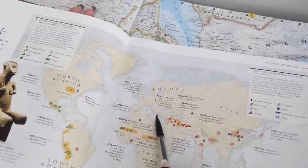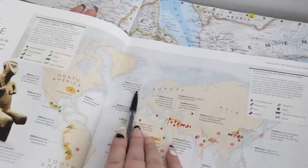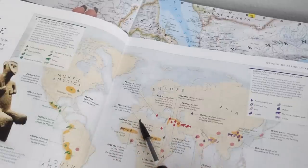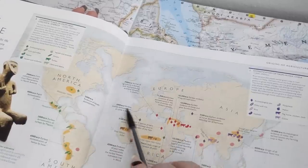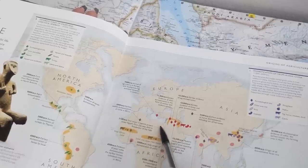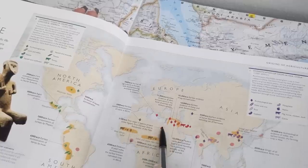Right here, 7000 BCE, is the arrival of agriculture in Europe, with food-producing economy adopted in Greece. Right here in 5000 BCE is the earliest known domestication of cattle in Africa. And over here in 3100 BCE, the first major irrigation project under Egypt's first dynasty diverts floodwater of the Nile.